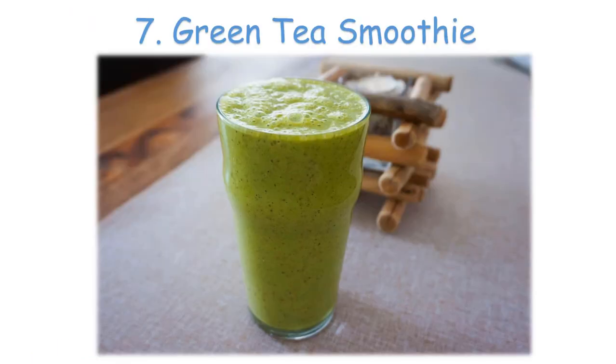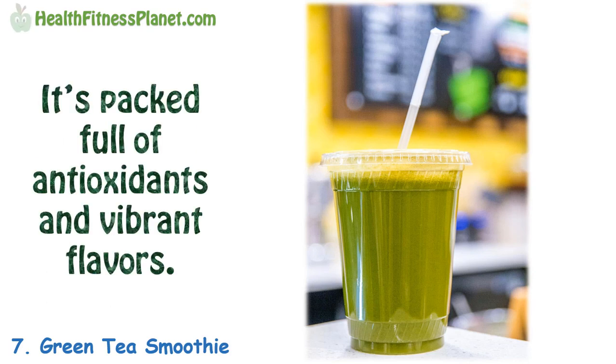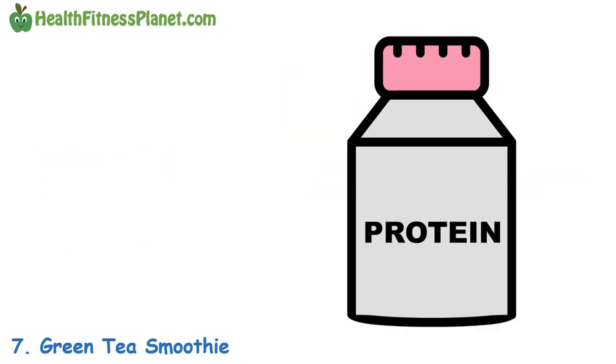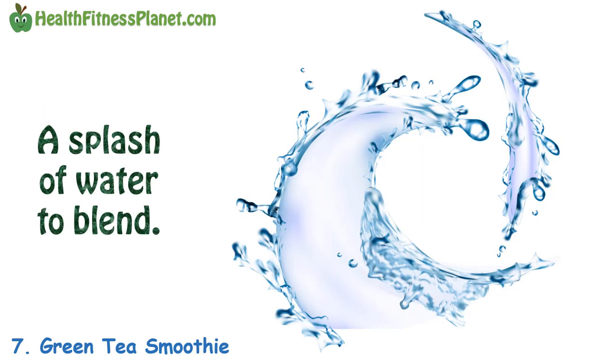7. Green Tea Smoothie. This one is refreshing and earthy. It's packed full of antioxidants and vibrant flavors. All you'll need is 1 cup of chilled green tea, 1/2 frozen banana, 1/8 cup of avocado, 1 scoop of vanilla-based protein powder, and a splash of water to blend.